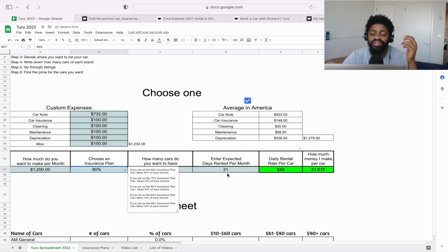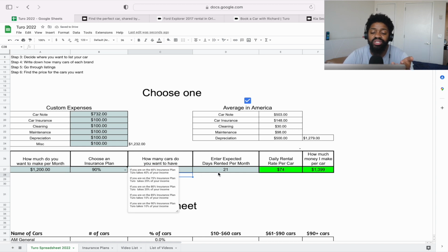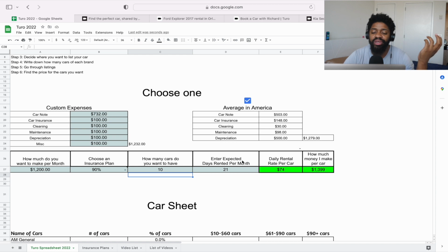So this is, like I said, you get to play with it. It has different features you could use on it and see, okay, I want to get one car. What if I get 10 cars? Ooh, only $74 if I want to make $1,200. A 90% plan, 21 days. There are different things you can play with.